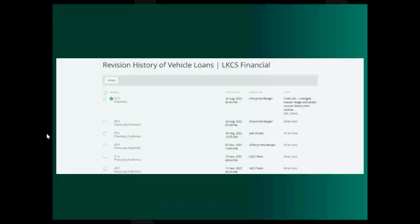If I click on any of these previous versions, it will show me exactly what the page looked like at that time. And this is great if you ever need to look back and review how a page has changed over time. There's also an area available where users can make notes about their changes if you wish to keep track of those details as new content gets published.